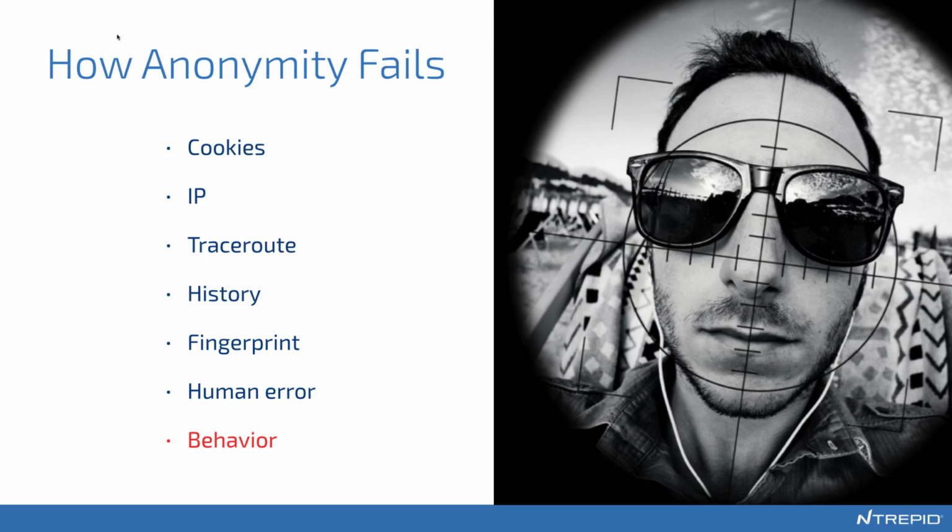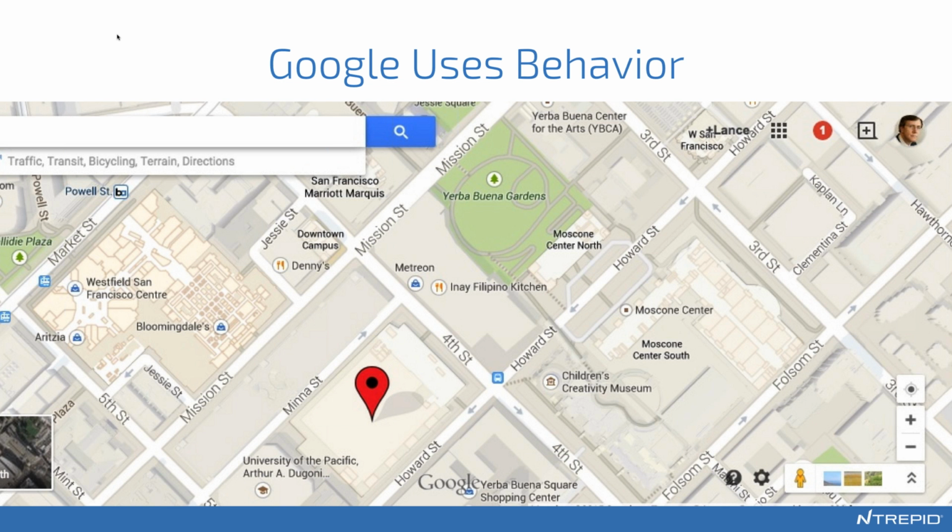Your system has a unique fingerprint. I'm going to talk more about that, but it's very easy to track computers and devices. Human error, I'm going to come back to this one a lot because human error is the most common way things break down. But what got me thinking about this problem of passive information leakage was behavior revealing who someone was or where they were. And this is one I really didn't expect when I started many years ago. And what turned me on to it was Google.